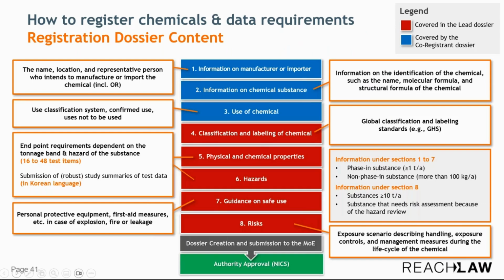The sections in red are for the joint submissions. So the information submitted by the lead registrant can be imported from the IT system and submitted individually. The first part, the information K-REACH needs, is the manufacturer or importer's name, location, and representative person. Chemical substance information also requires chemical name, molecular formula, and structural formula. The third part is information related to the use of the chemical, including detailed use, etc.